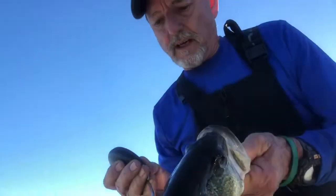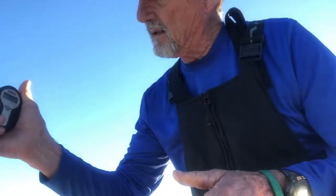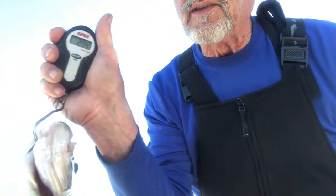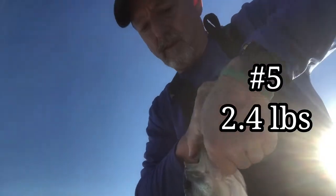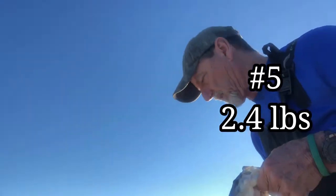So it's 10 after 5 now. That's 2.4. So we got a 5, a 2, a 2.4, a couple small Kentuckys. I think that's 5 or 6. 5 in the live well. We're working towards that limit.